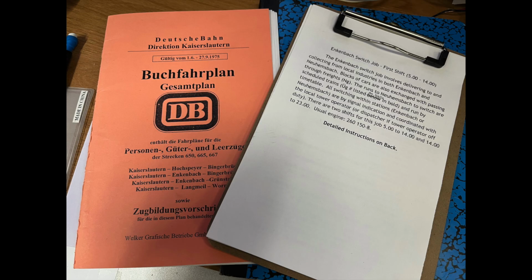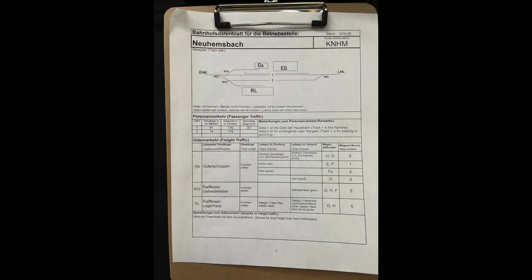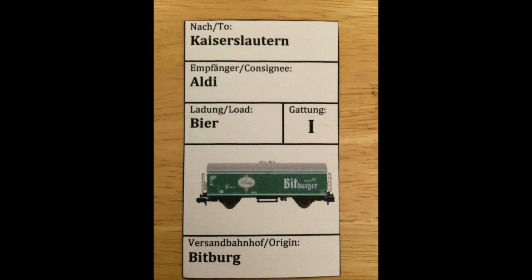We also have the layout set up to do some operations. We use a car card and waybill system for freight forwarding. These car cards are modified from those used by Fremo in Europe. Each card has a picture of the car since it can be difficult to read road numbers in N-scale.